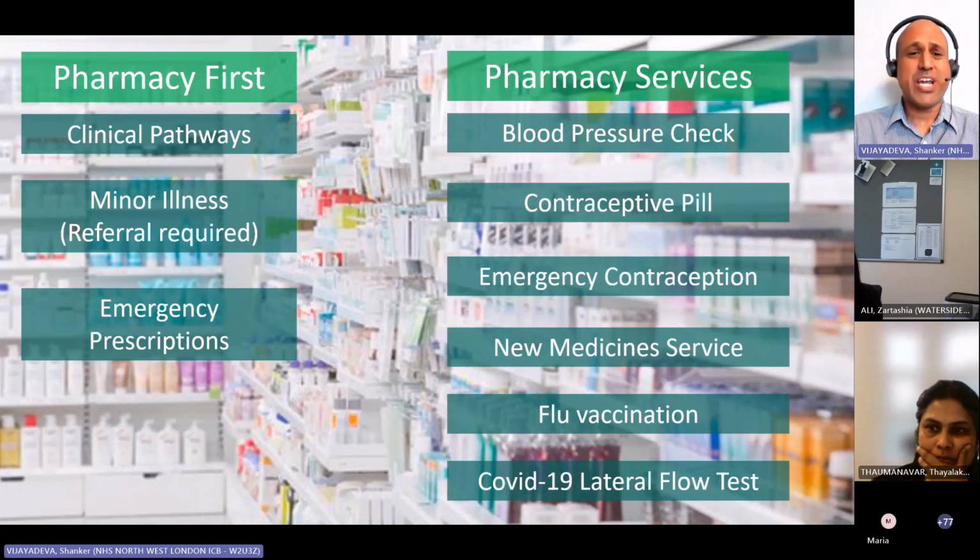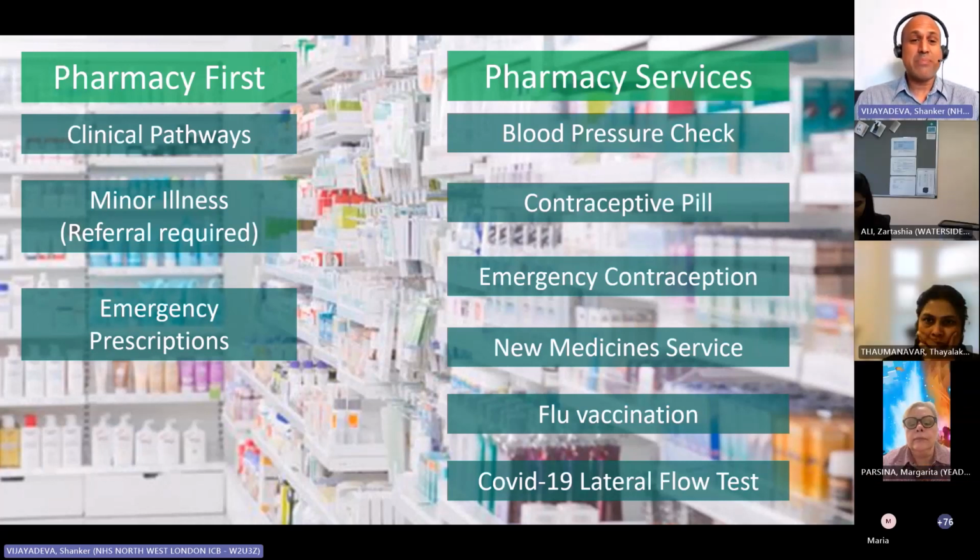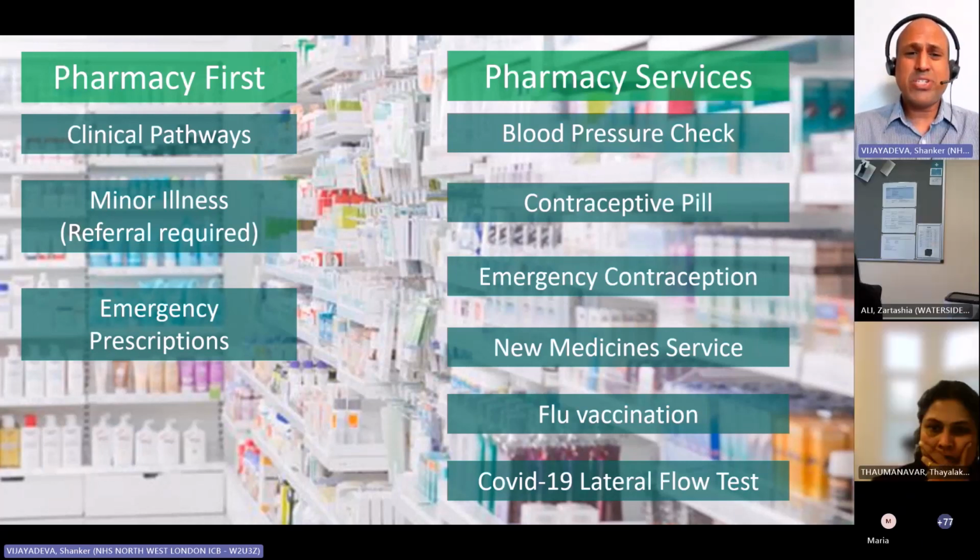So there's a blood pressure check service. Patients over 40 who are not known to have high blood pressure, we can get them to pharmacies to do blood pressure checks, but not just blood pressure checks. They can do those 24-hour blood pressure monitors, ABPMs, if it's felt to be indicated. So that's something you may not be aware of. If your machine's booked out for ages, that's a service that could be useful.